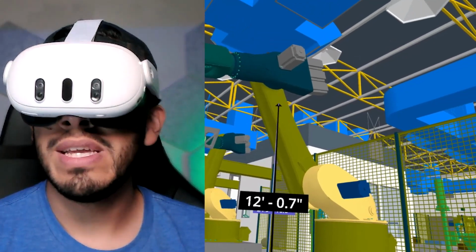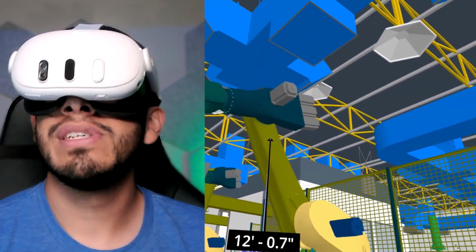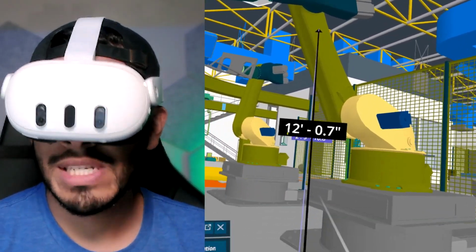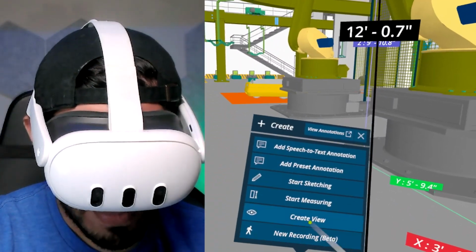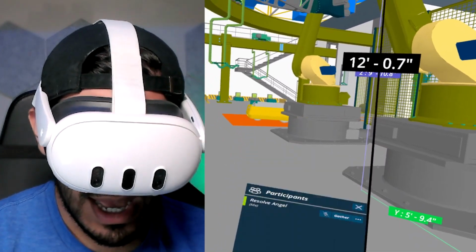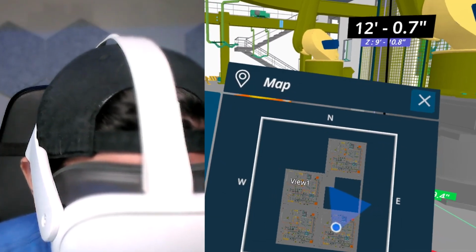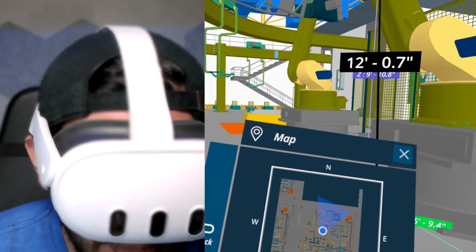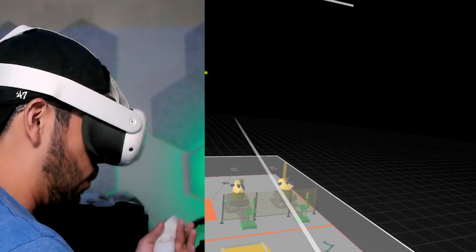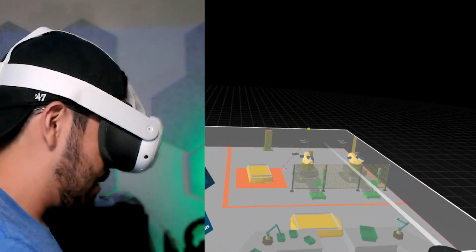On the Quest 3, the first thing that jumps out to me is just how much sharper the image is. Everything looks more crisp. Things on our menu, the text is a lot sharper. And when you open things like the mini map, you also just get a much higher fidelity image on the screen. One of the best parts of the Quest 3 is the color pass-through.